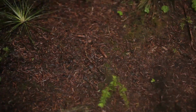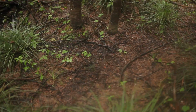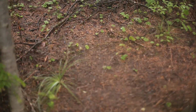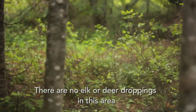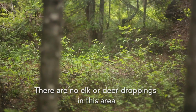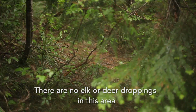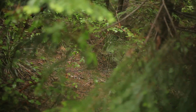Actually, now that I look at it, this is like a main area. There are little trails going out every which direction with little spots where something is bedded down, which could be a herd of elk, I'm assuming. But just little game trails. There's another little plateau up there, and a little spot right there, but I don't know.